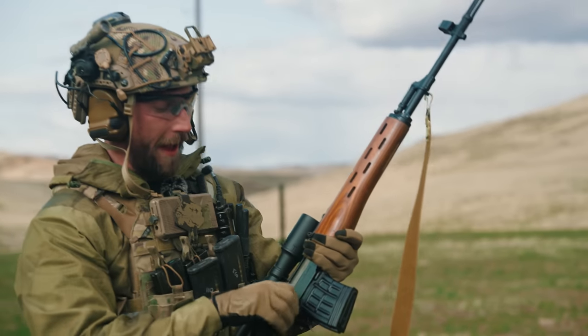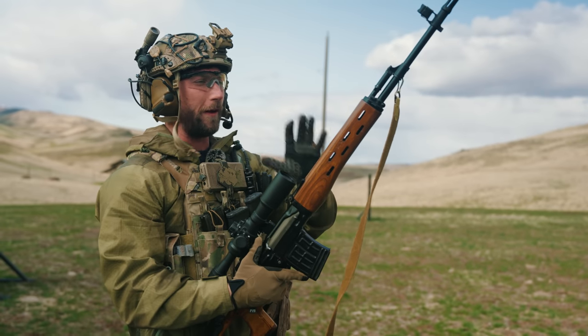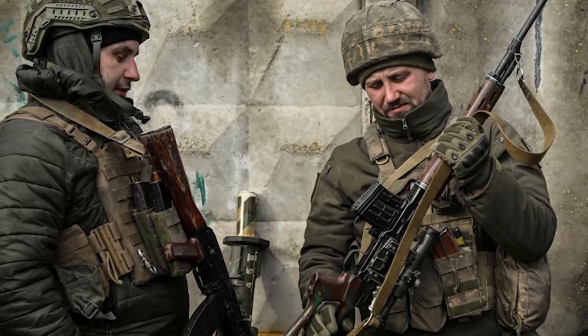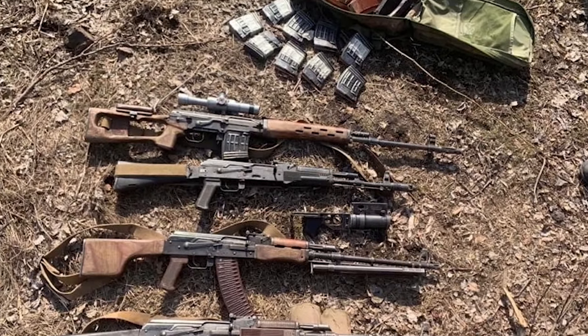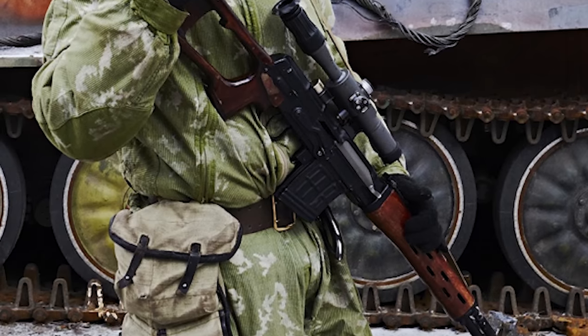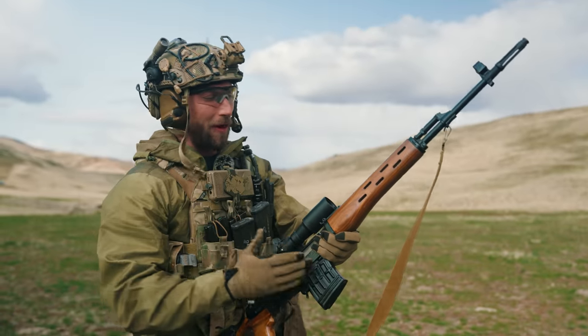So right here, we have a Tiger, which is about as close to a Dragunov as you're gonna get outside of Russia. These are heavily used, and they are phenomenal DMRs. They are used in a sniper role often, and they are definitely capable of making those about 800, 900 meter shots fairly accurately.